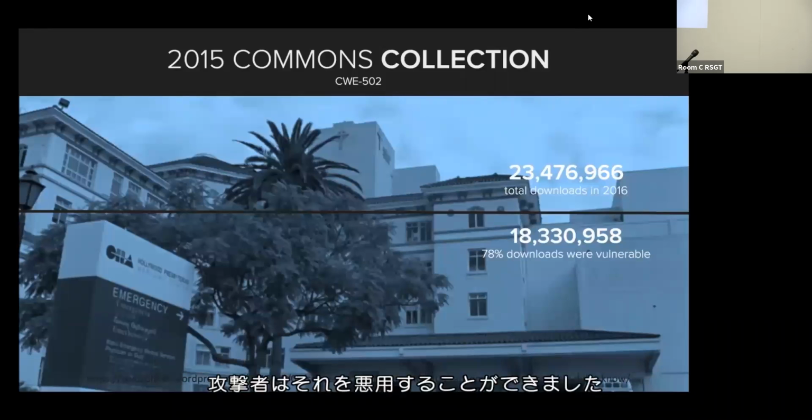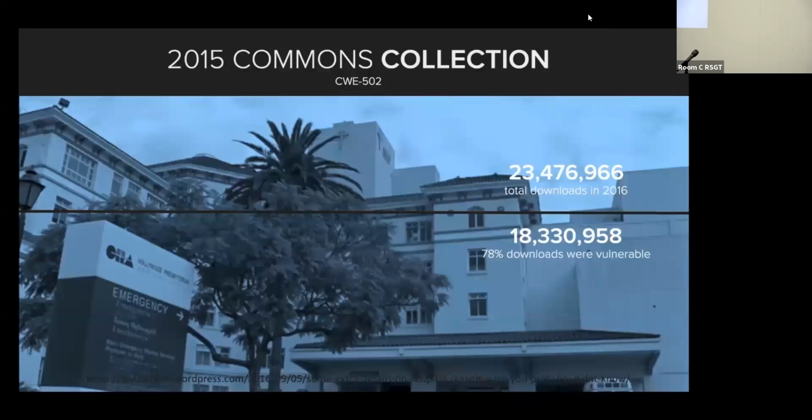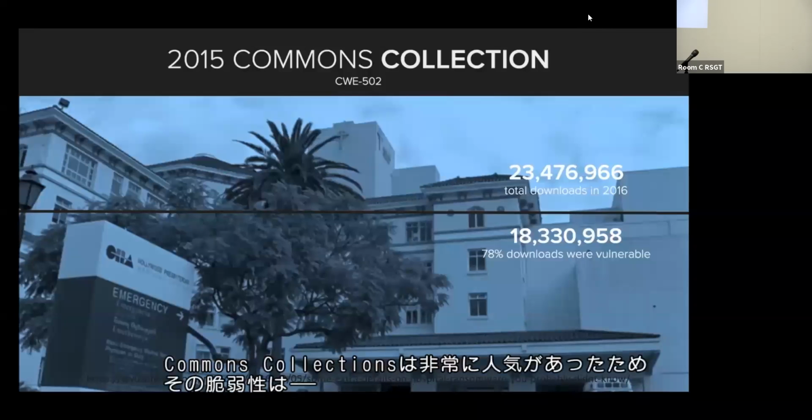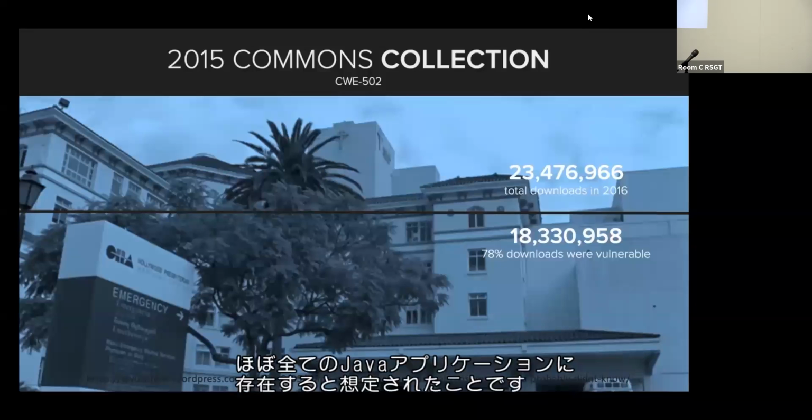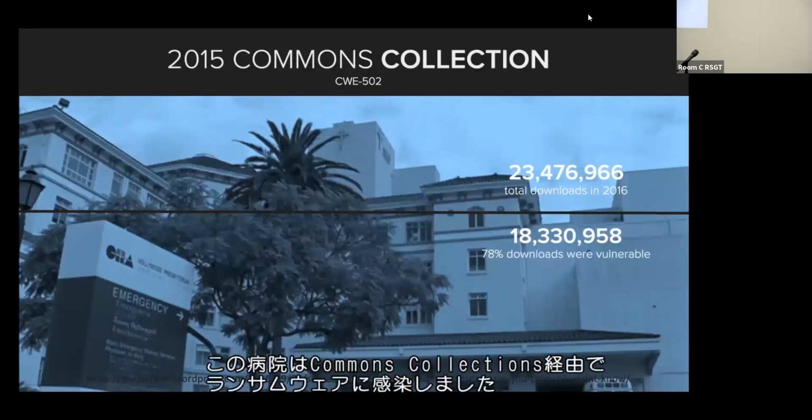And the reason why this was such a sweet spot for the attackers is that Commons Collections was so popular that it could be safely assumed to be in nearly any Java application, whether it was in the Java application itself or in the web application server. And in this particular instance, this is a hospital outside of Los Angeles and Hollywood called Hollywood Presbyterian Hospital. They were ransomwared by an attack that got in through Commons Collections in JBoss.